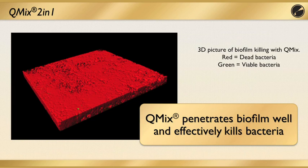This is what happens to biofilm, this polysaccharide layer where bacteria is hiding in the midst of it and covered over. And you'll see that after using Q-Mix, this is a 3D picture. The red area is where there's killed bacteria. The green area is where there's viable bacteria. And there's only one little spot that you can see in this 3D image where there is a little bit of viable bacteria. Q-Mix penetrates biofilm well and kills the bacteria within biofilm.